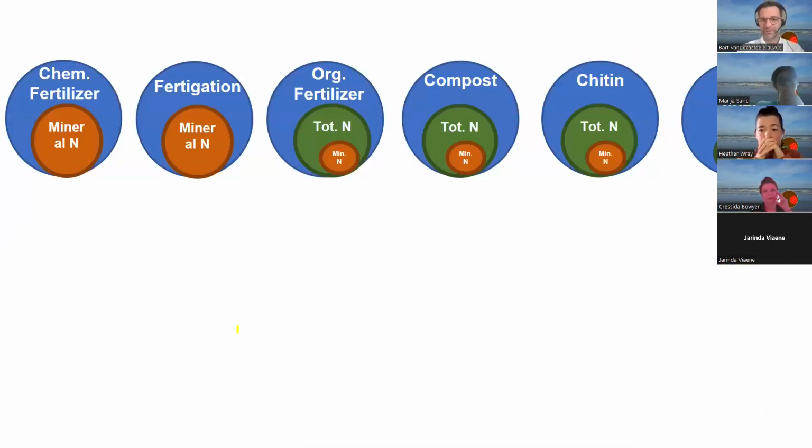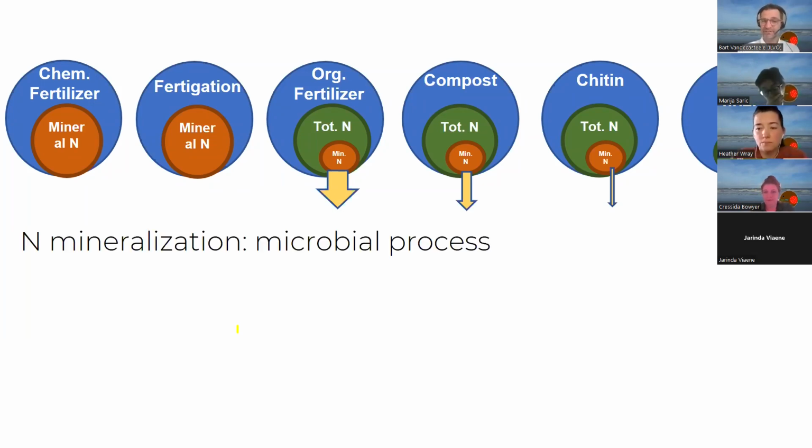Okay, so we can use different types of fertilizers in growing media. We have the chemical fertilizers or fertigation, which contain readily available mineral nitrogen, or we can use organic fertilizers or even compost or chitin, which contain organically bound nitrogen and a small amount of mineral nitrogen, and this nitrogen should be released by mineralization. Each of these materials might have a different rate of mineralization, so the speed by which the mineral nitrogen is released. This nitrogen mineralization is actually a microbial process, so we need microbiology to be active for that.